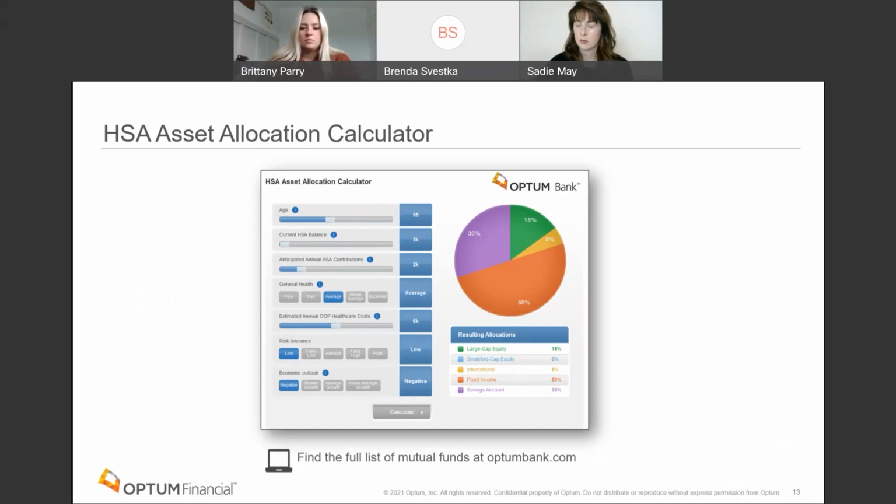One thing just to keep in mind, these are investments. And so they're not guaranteed by Optum Bank, and they may lose value as well as gain it, just like any other investments that you might be making, or through your 401k or things like that as well.